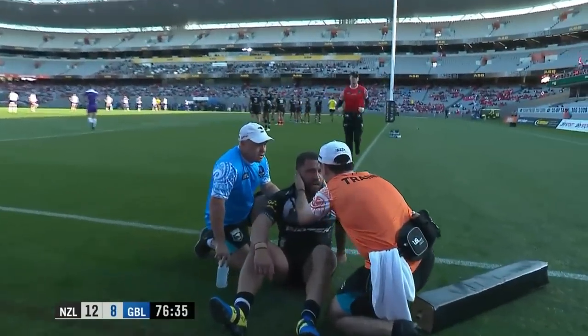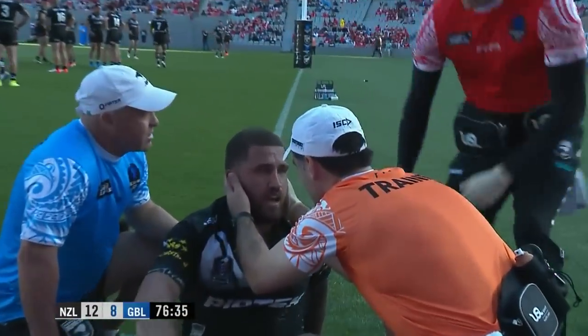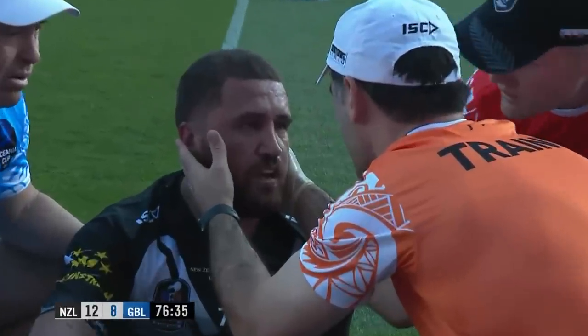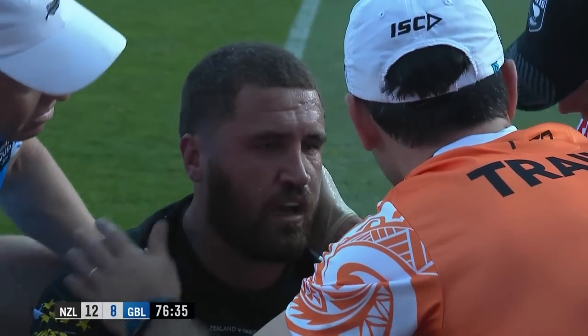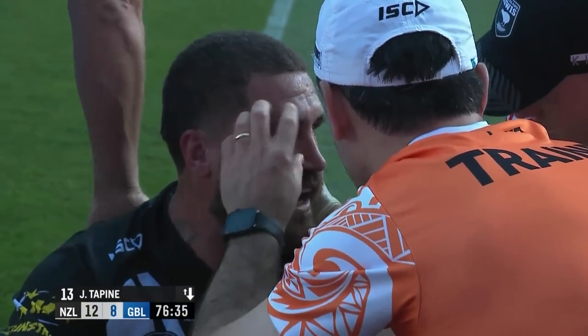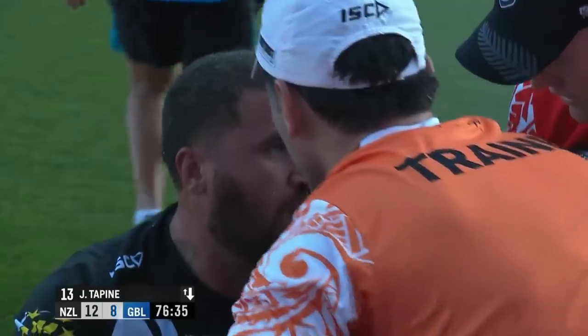Well, well, well. What a finish to this game with the Kiwis out on their feet defensively, but somehow surviving a miracle tackle there from Kenny Bromwich to keep the Kiwis ahead. Adam Blair bouncing around on the sideline here, just wanting to get back onto that football field.